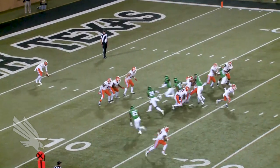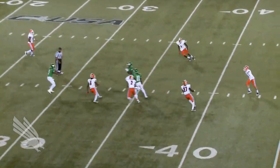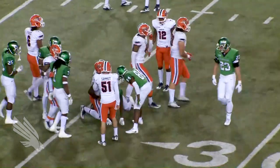Meanwhile, on to punt, Alan Luna standing at his goal line, and they may have gotten a piece of it. It will be returned from the 35-yard line down to the 26-yard line. I think that was partially blocked.